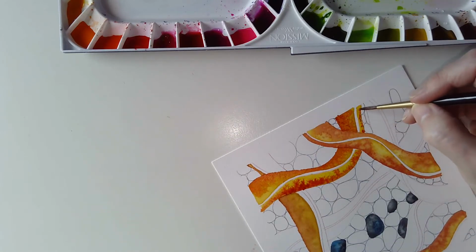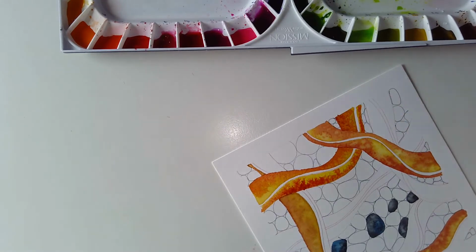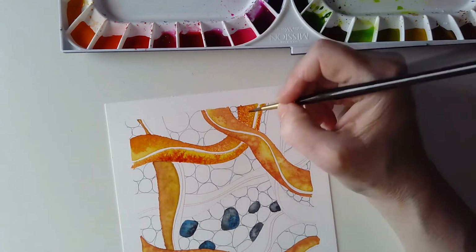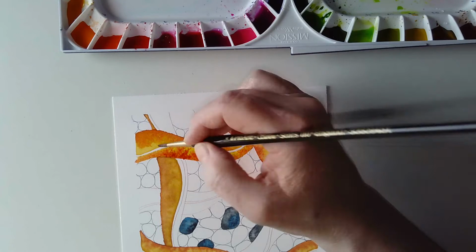You can see as I'm working on this one, if you're not familiar with watercolours, and I'm only just learning how to work with them, that when the colours are wet they look so much more vibrant. But I am using wet in wet here, and I'm also going back and adding drops of just water.